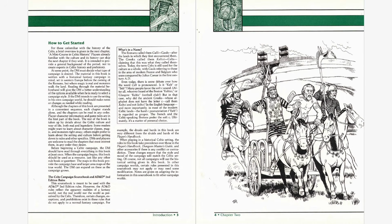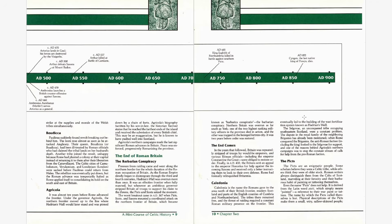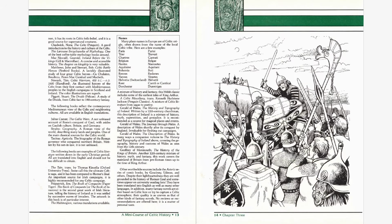So this is the timeline. And again, the presentation is very similar to what we saw with the Vikings book, this kind of timeline format, which again, I find much easier to look at and read than what we saw before in the Charlemagne's Paladins book. Some suggested reading again. It talks about names, historic names of places that you might want to use in a game like this.